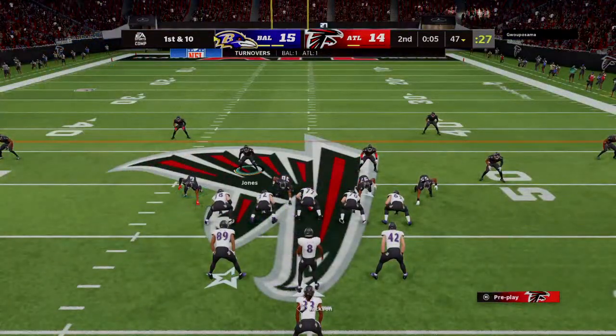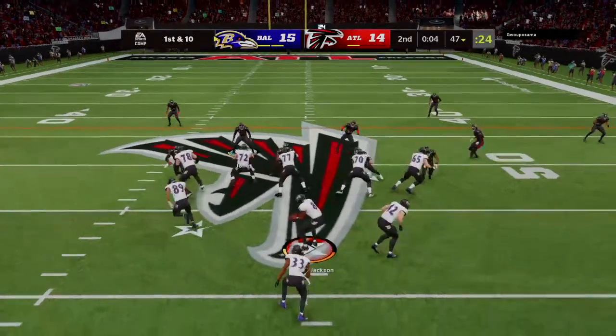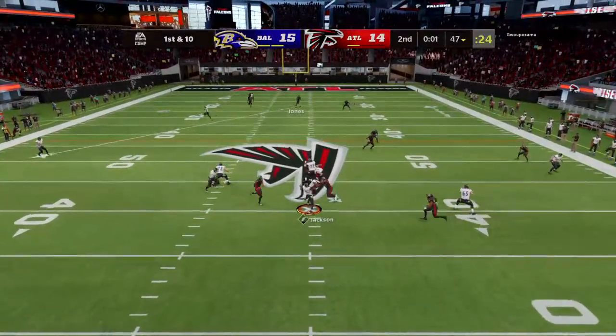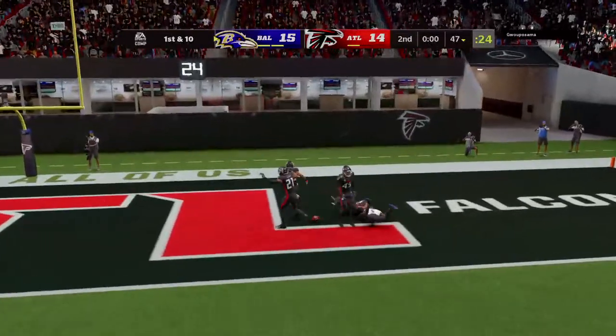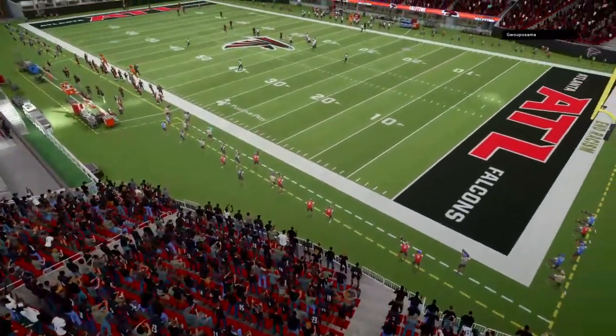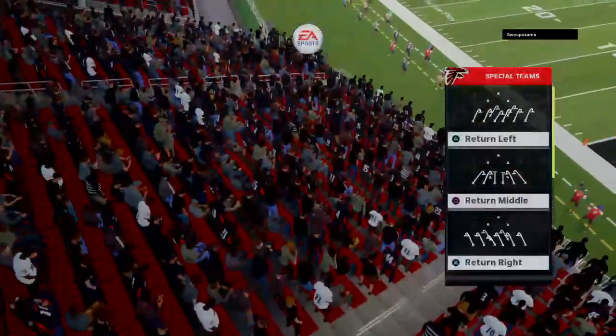The Raven offense set at the line for this next drive, and maybe a chance for a quick completion and then a long field goal try. We'll see. He's going to throw one up for the end zone, and that is incomplete. So we've hit intermission. It's halftime. This is the NFL, and it's a presentation of EA Sports.